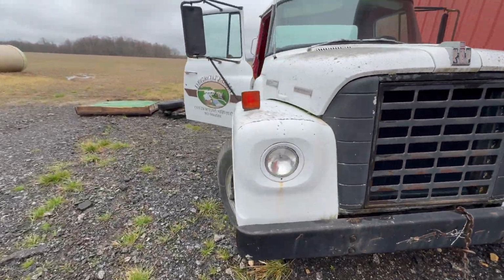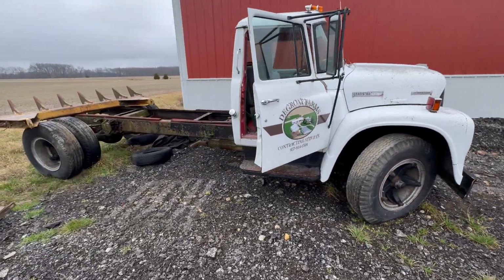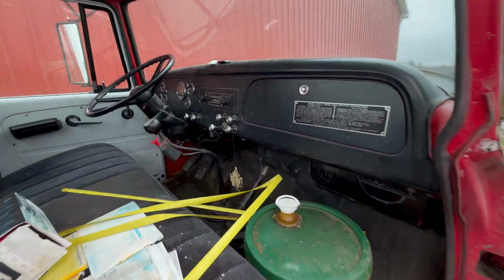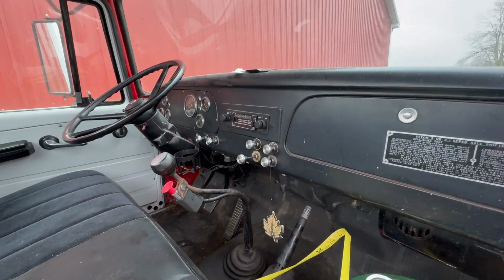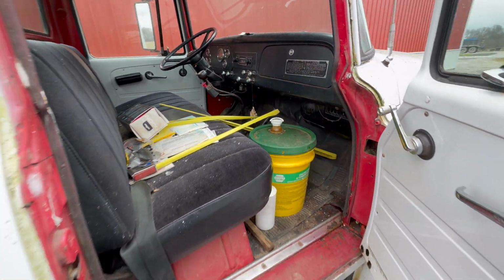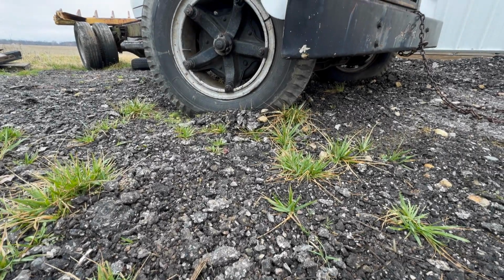But no, I think we got a good shell to start with, so we'll get this dude loaded up and head on back home. Inside's pretty decent in it too. He's excited to keep some of the old knobs and switches and stuff in it, so I think we got a good starting point. So we'll get this dude.